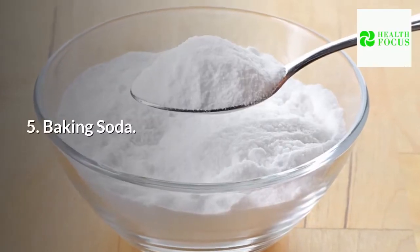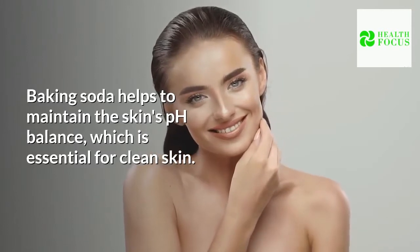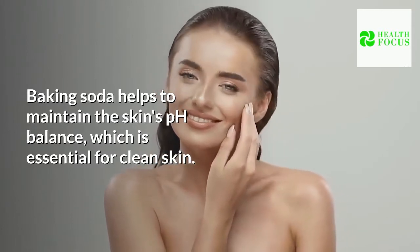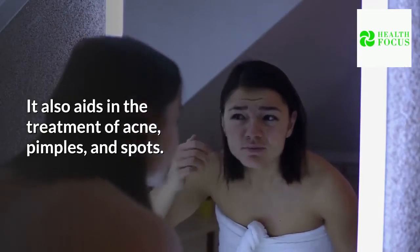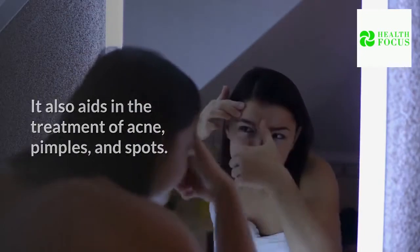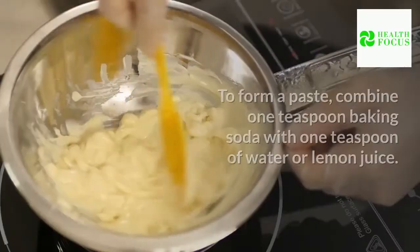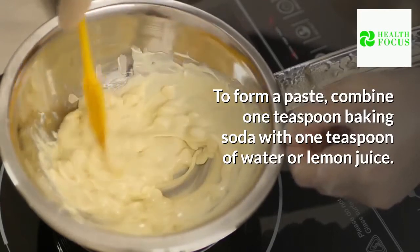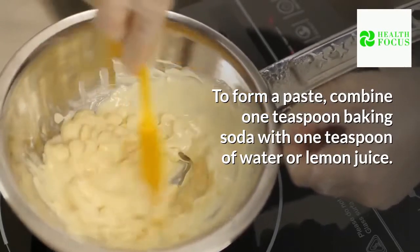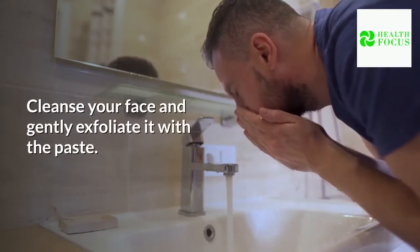5. Baking soda. Baking soda helps to maintain the skin's pH balance, which is essential for clean skin. It also aids in the treatment of acne, pimples, and spots. It also serves as a fantastic exfoliant. To form a paste, combine 1 teaspoon baking soda with 1 teaspoon of water or lemon juice. Cleanse your face and gently exfoliate it with the paste.